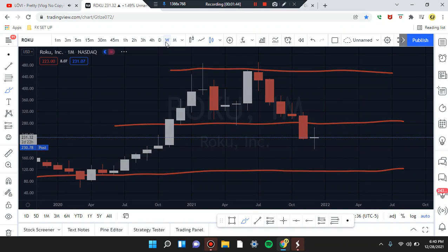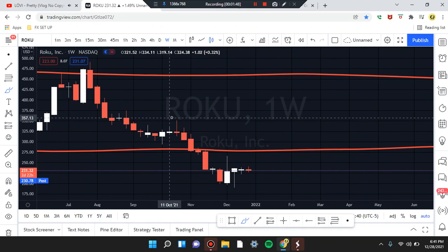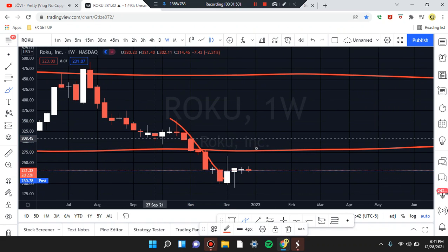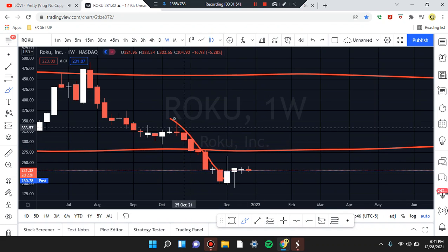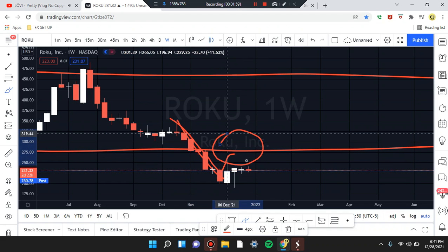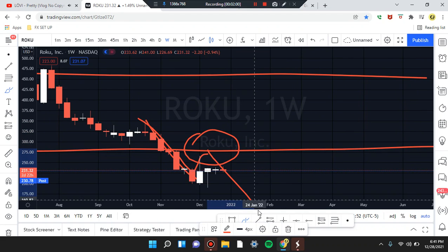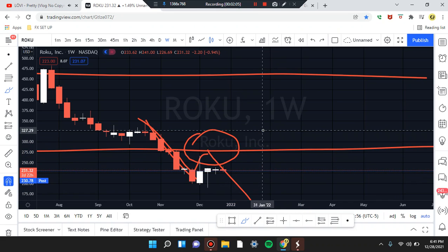Let's walk down the time frame and see what we see headed down to the weekly. So we can clearly see that market did break that area of the support. So we got that break of the support. Market came back to retest. So we're going to see what the market's going to do. It's going to drop down, consolidate, come up.